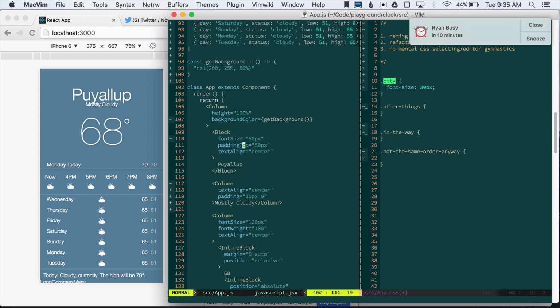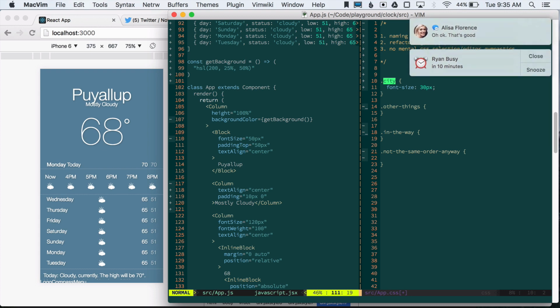And so when I'm editing my styles in an app where my styles are in line, there's a whole step that I don't have to do. I don't have to do the mental CSS selecting and finding stuff in other files. It's all just right there. My one concern is that this is an initial development productivity boost, and that it's actually a hindrance later.